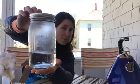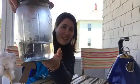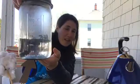And pretty soon, if we hung out and explored a little more, we'd be able to see the water form water droplets. Actually, if you look closely, you can see it starting to happen now. Those water droplets are starting to form. That's just like what happens when water from the ground evaporates and condenses into clouds. So it's like a mini cloud in a jar.